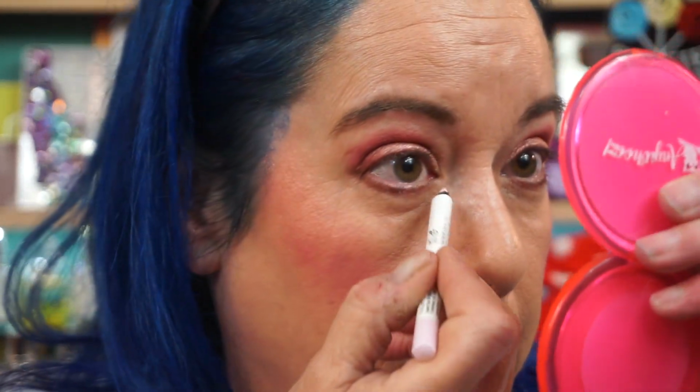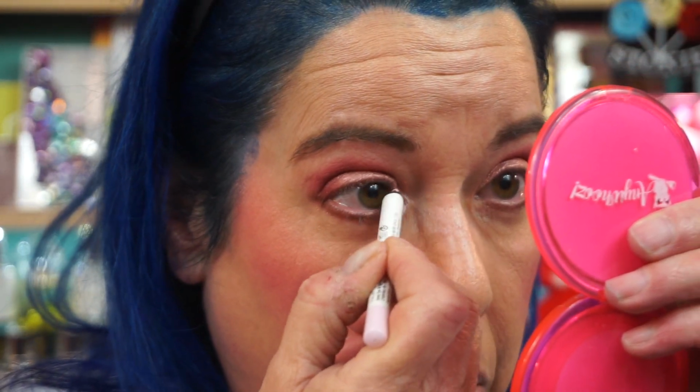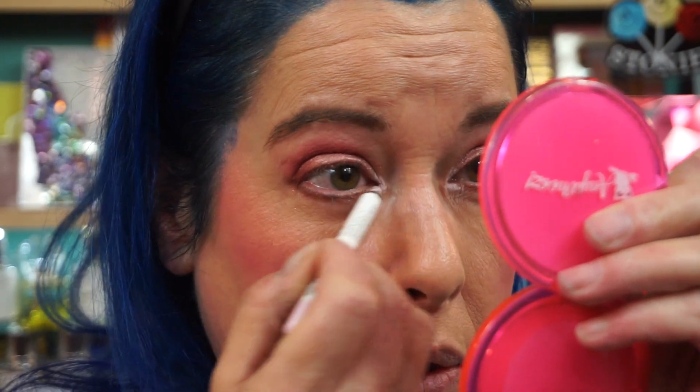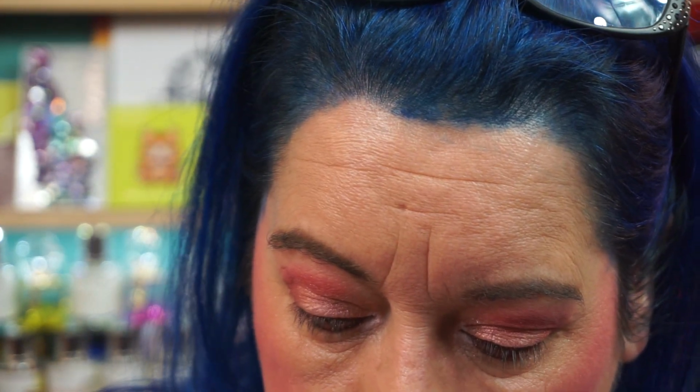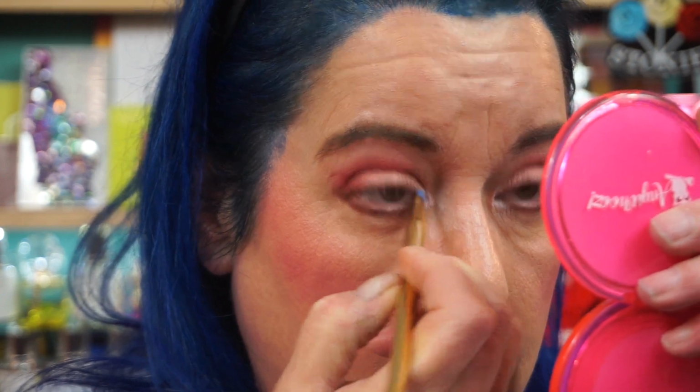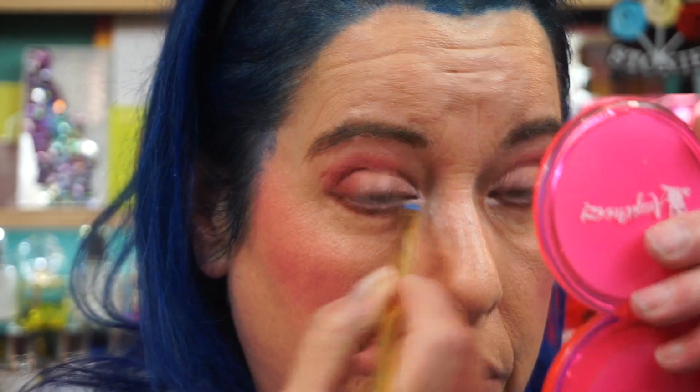Got my little, I don't know if it still works, my little NYX Faux White and Pink. Oh yeah, you still work. There's this intense kind of white pink shade. I think it's just white. Something on the inner corner.